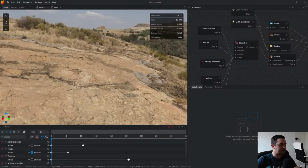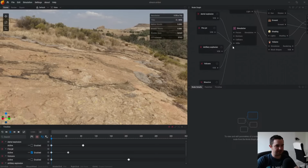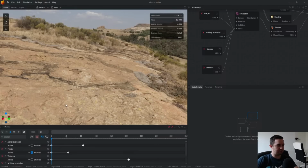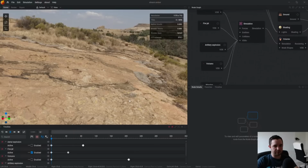So this is EmberGen. And like I said, it's going to take a second to load all these VDBs. So we've got an aerial explosion, a fire jet, artillery, volcano, and something that says massive. And so still taking ages and ages. All right, there we go.